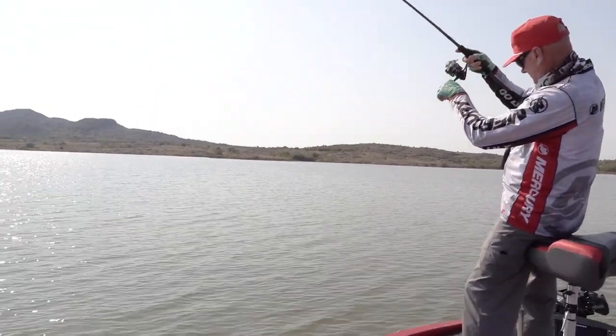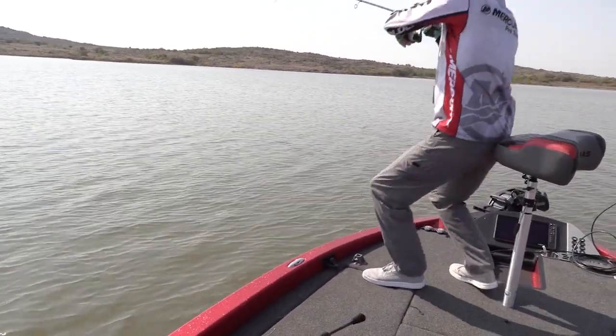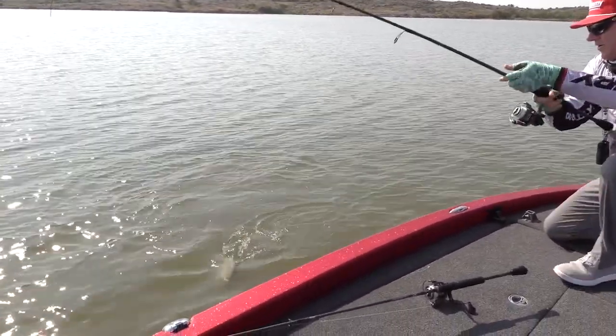There we go. Whoa, rodeo. What have I got? Big old white bass. Look at that dude. Wow.